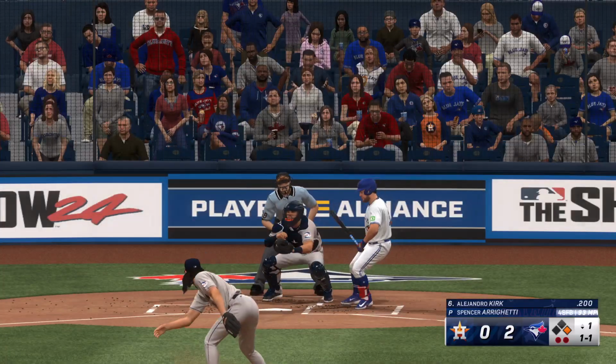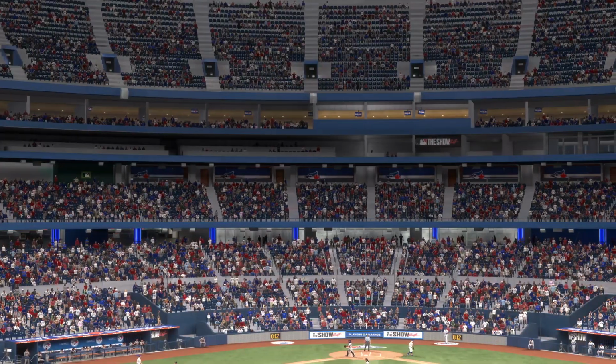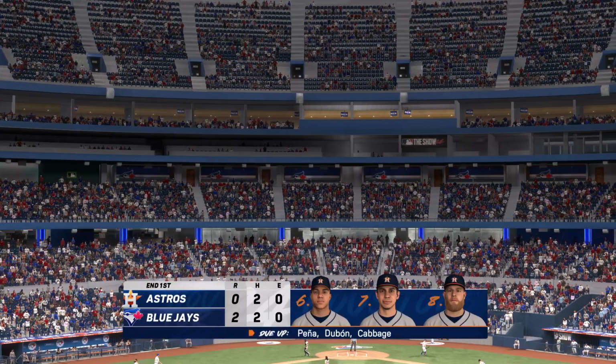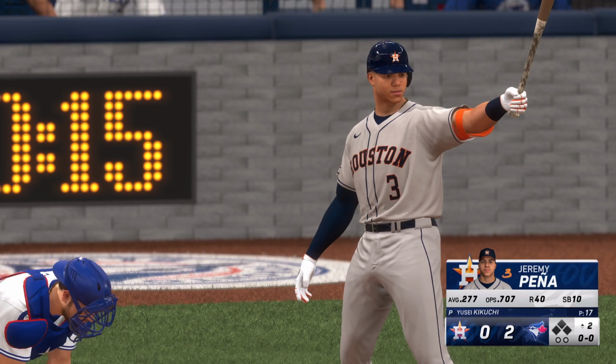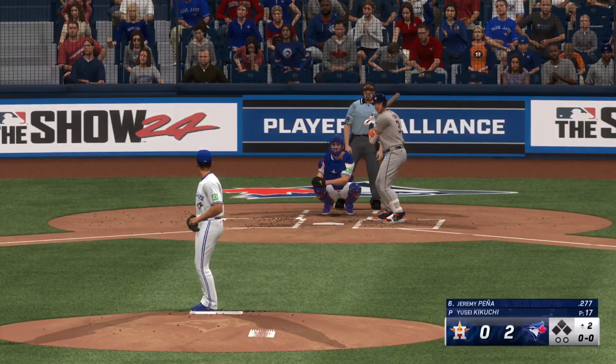Runner on the go. Strike in there. Throw to second. Out at second. That ends the inning. Second inning set to go. And stepping in for the Astros, Jeremy Pena.